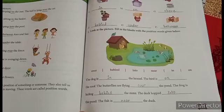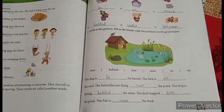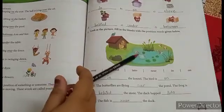Then the butterflies are flying over the pond. देखो pond के ऊपर उड़ रहे हैं. Over the pond. Then the frog is hiding behind the stone. Very good. Write it down. Behind the stone. The duck hopped into the pond. The fish is near the duck.